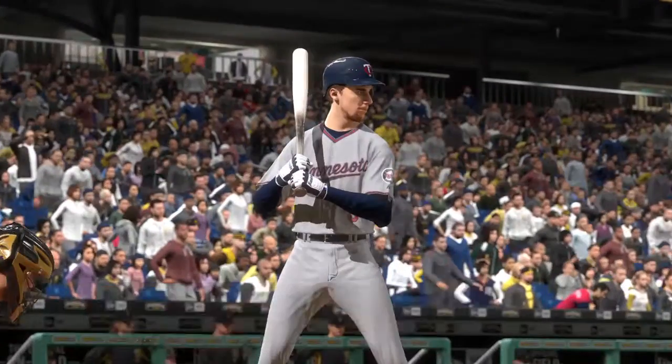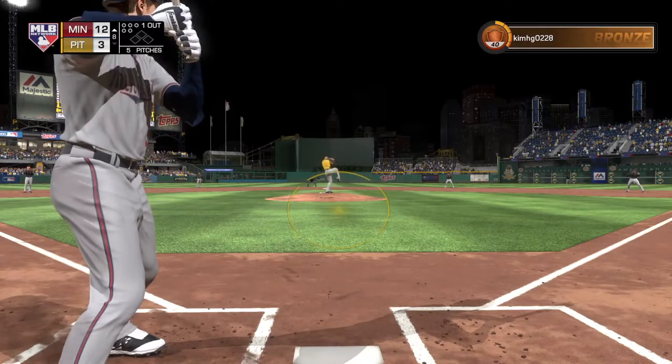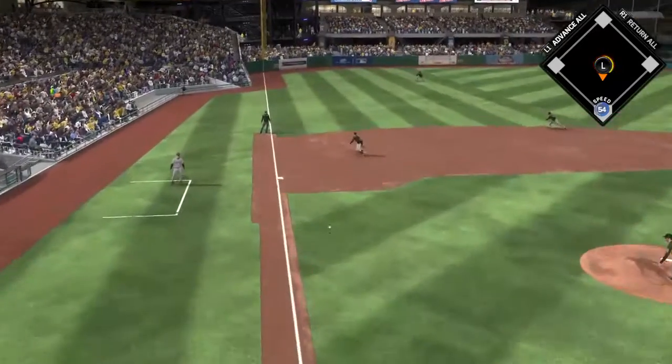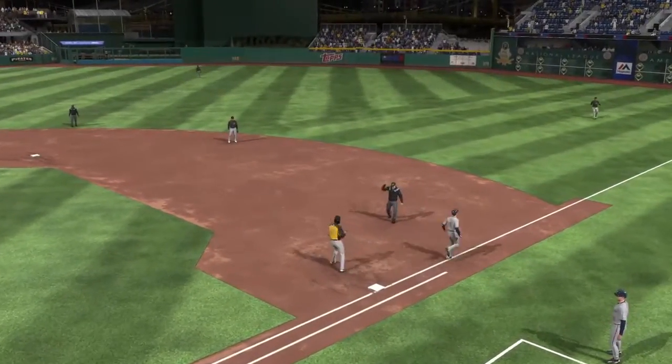So coming to the plate, Matt Duffy. On the night, he's 2 for 4 with a pair of singles. Down the third baseline. Taken in by Mercer. Throw gets him. 2 down.